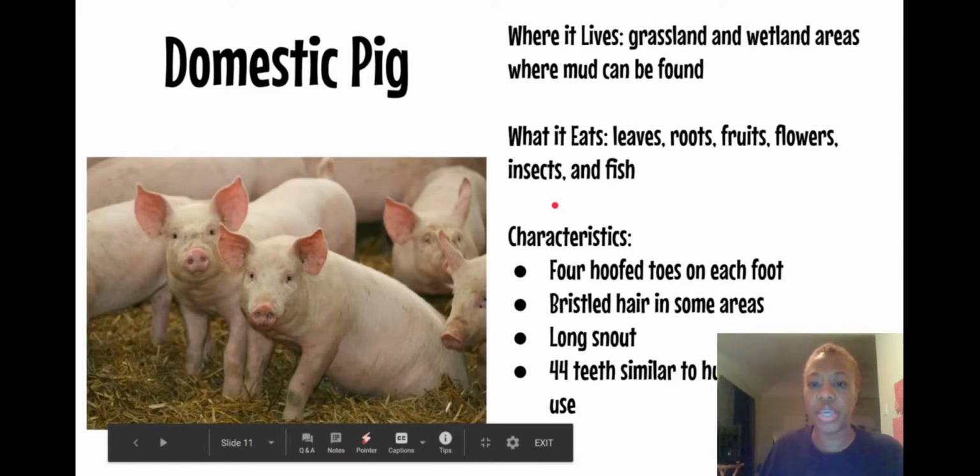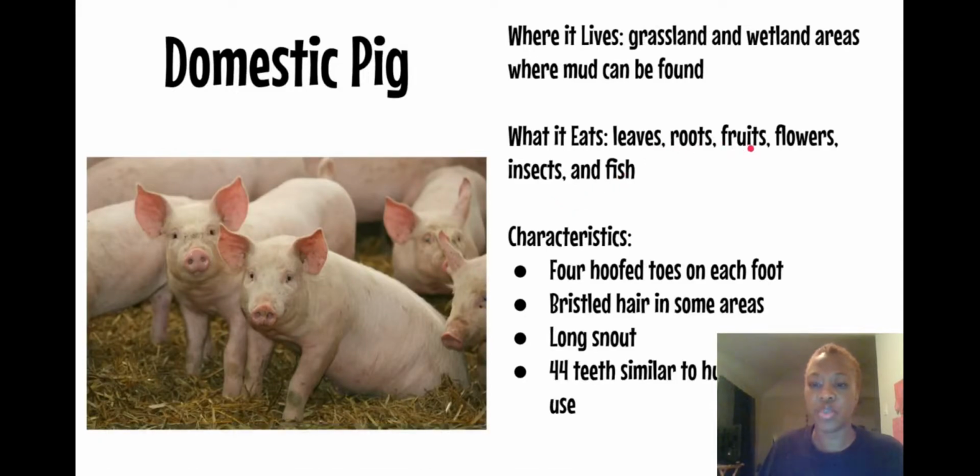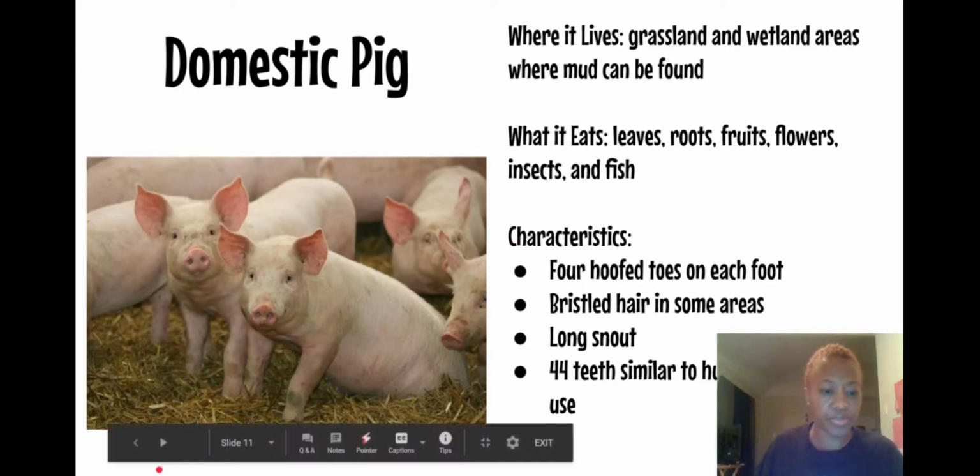The domestic pig eats leaves, roots, fruits, flowers, insects, and fish. It has 4 hooved toes on each foot that help it stay balanced and help it move. They do a lot of shifting. The bristled hair in some areas helps it stay protected. It has a long snout and 44 teeth, similar to our teeth in use to help it get its food and chew it.